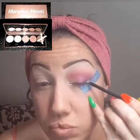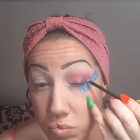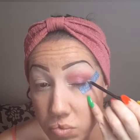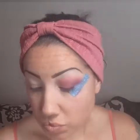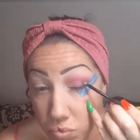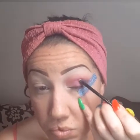Now I wanted to darken this up in the corner just a little bit more, so I went in with the Marvelous Mauves from Dose of Colors, and I went into Wine Stain, and that is the first color that I'm using in the corner. I just wanted to deepen that up a little bit, and I felt like that purple just wasn't doing it. Obviously, just not the right purple. So deepen that up a little bit. Like I said, I'm using that color Wine Stain, and this palette came in the BoxyCharm for last month, so if you have it, you'll be able to, oh, most definitely kill this look.